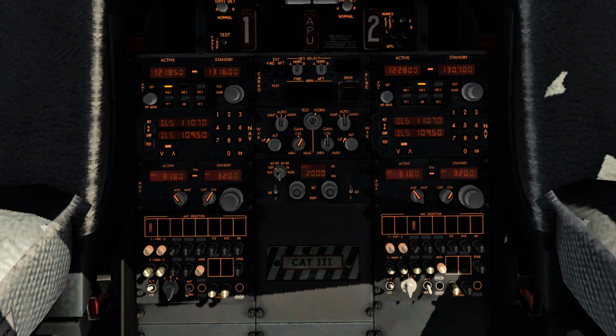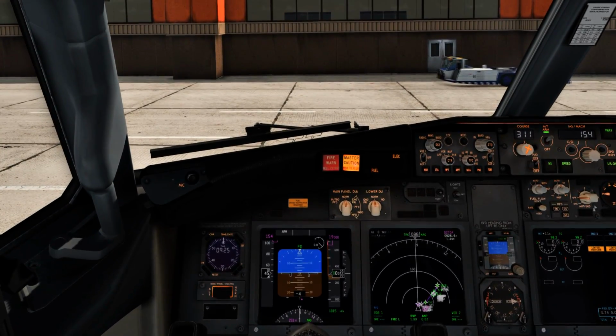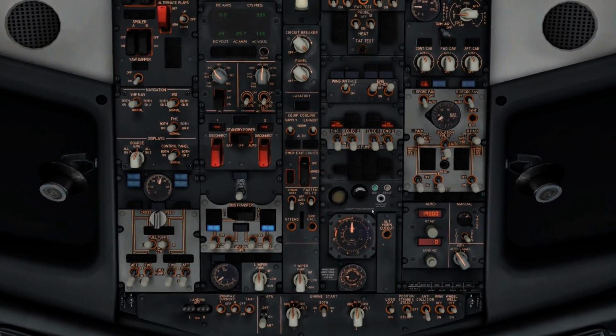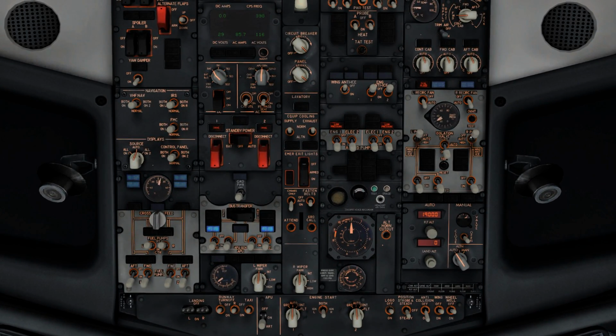Okay, so we'll just get ready to go. Put the auto brake to RTO, do a recall, and we're going to turn our packs off now as we're going to get ready to shoot out.